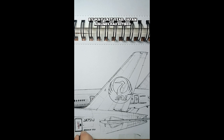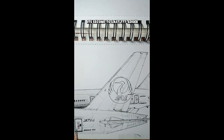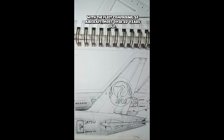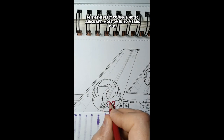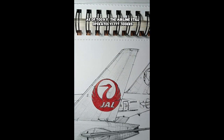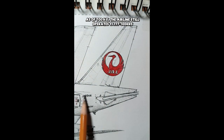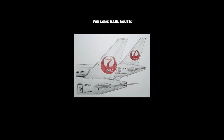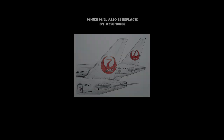By May last year, Japan Airlines had retired its second-to-last 777-200ER. They started operating the 777-200ER in 2002 and began phasing them out in 2020, with the fleet comprising 26 aircraft, most over 20 years old. As of today, the airline still operates 13 777-300ERs for long-haul routes, which will also be replaced by A350-1000s.